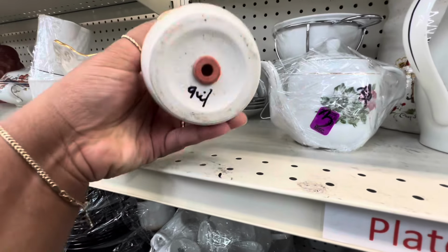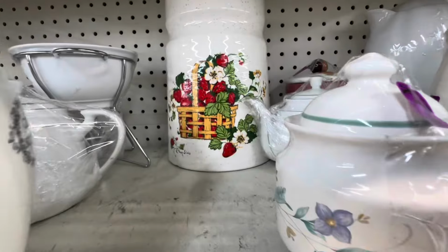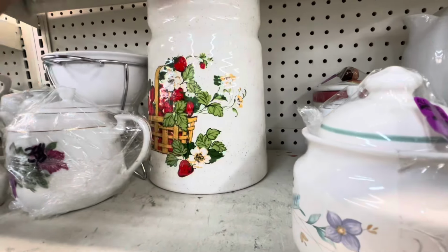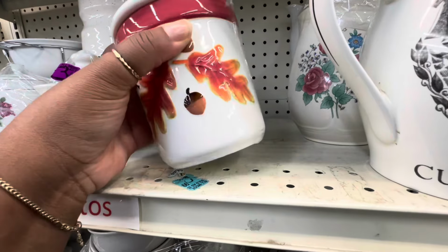I thought the salt and pepper strawberry shakers were so cute and cottagey, perfect for the spring or summer season. Not sure exactly where I would place them in my home, but they're just pretty to look at. And that's one of the reasons why I enjoy thrifting. I may not buy every single thing like I used to. Y'all, I'm trying to just simplify and just be more intentional.